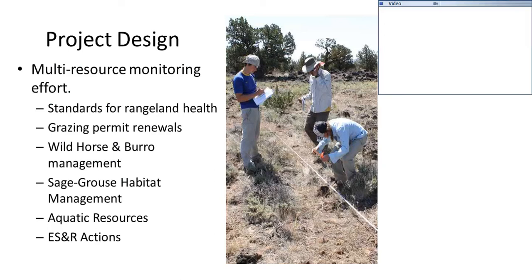And so really the project design, like I said, we started off a couple years ago, and we were looking at multiple resources. Traditionally, each program had their own monitoring method and their own things that they were collecting, and we were duplicating some efforts. And so we started from these basic management questions that derive from our standards for rangeland health, grazing permit renewals and issuances, wild horse and burro management, trying to define better when we're meeting that TNEB, that thriving natural ecological balance, of course, sage grouse habitat management, and then also aquatic resources. Scott's been in our area working and helping us find that. In addition to that, ESR actions.